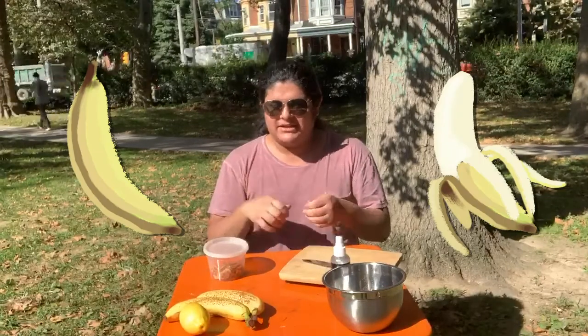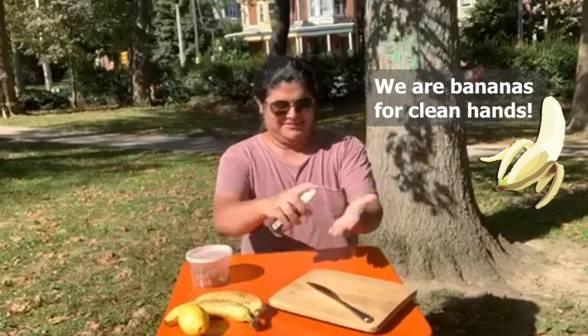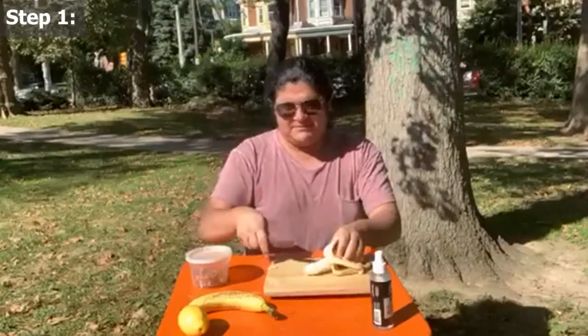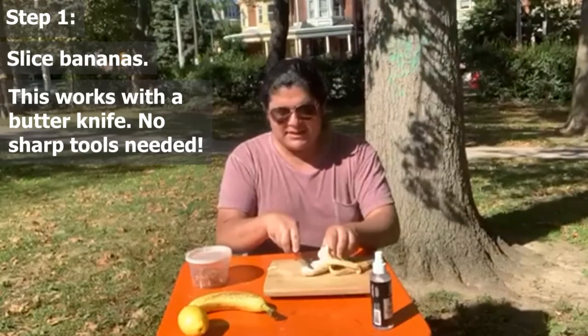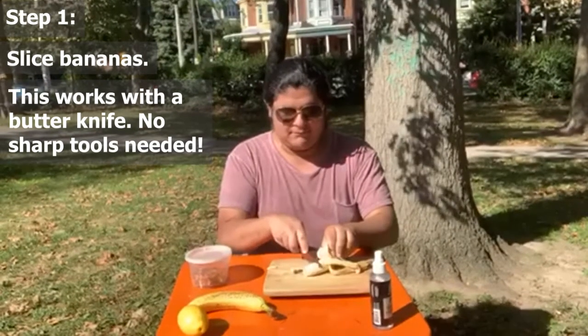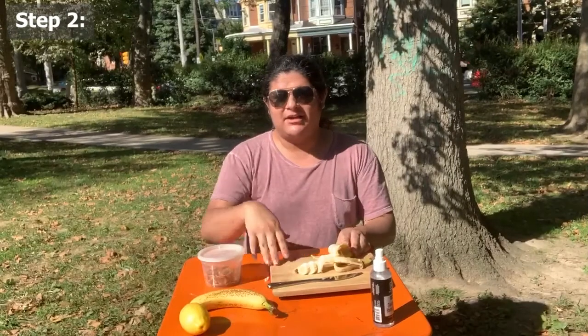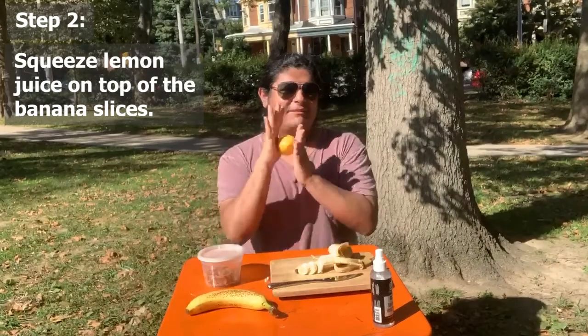You take your banana, you peel your banana. But first, let's sanitize our hands. And with a butter knife, you can just slice your banana like this. After you slice your banana, all you need is a little bit of lemon juice.